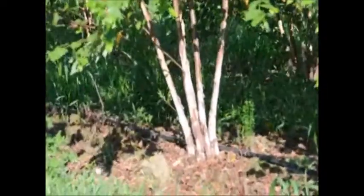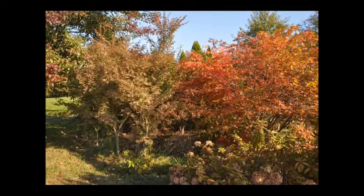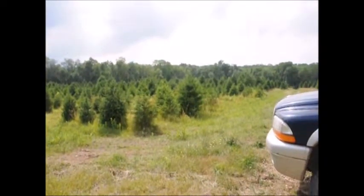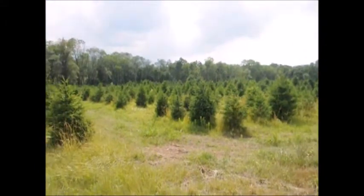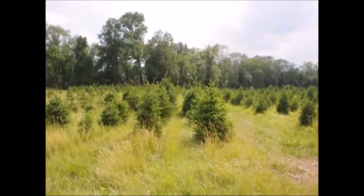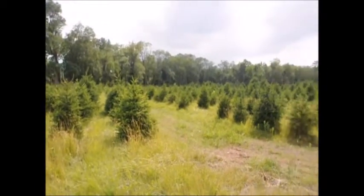We also grow many different types of cultivars, and we also have some larger Japanese red maples and green maples for sale. We grow thousands of evergreens like Norway spruce, and we have a cut tree operation in Doylestown, so at Christmas time you can cut your own tree.